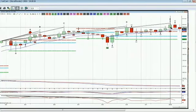Of course, getting above this high that came in between 11 p.m. last night and 4 a.m., getting above that 2006.25, closing above that would be very bullish out here, and that is the ES Mini on its 300-minute time frame.